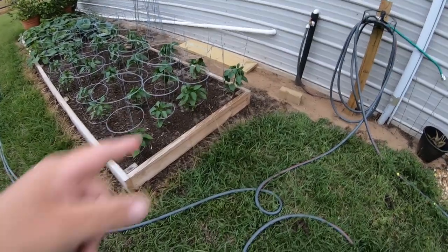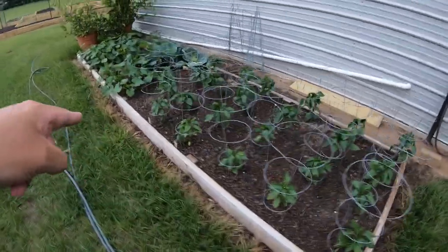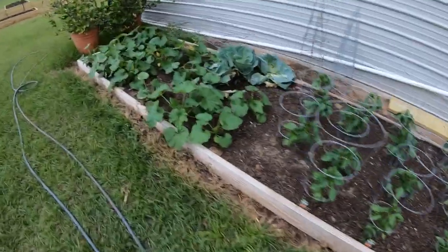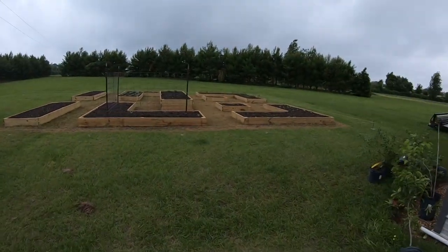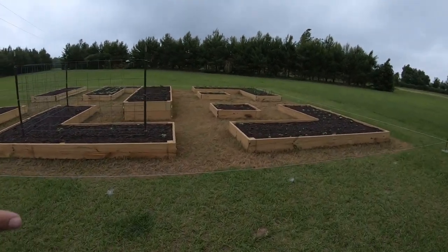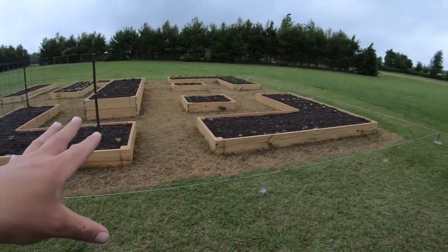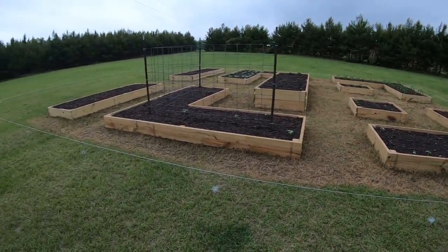Literally 24 hours later, I mean, look, it looks amazing. Looks like I sprayed this with weed killer, but check the garden out. This is awesome. This looks like I sprayed it weeks ago with weed killer. This is nuts. I just was not expecting this kind of results right here. So the propane weeder is awesome.